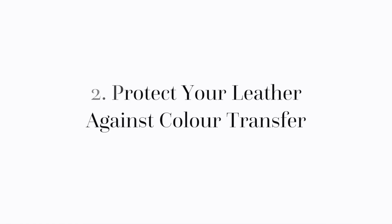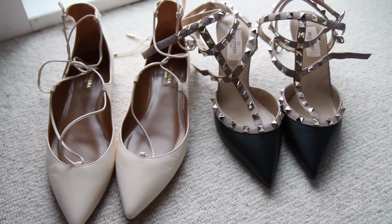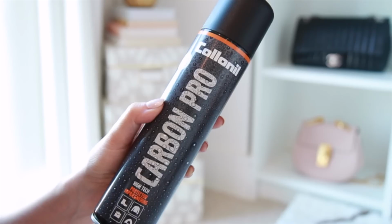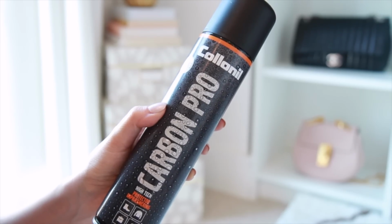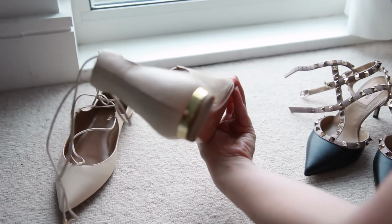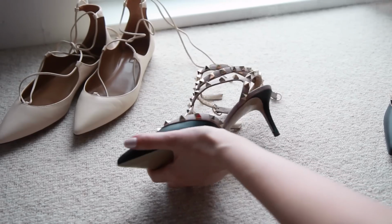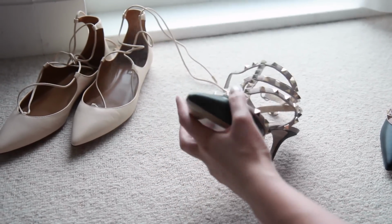My next hack is for those of you with light coloured leather items that you're scared about getting colour transfer on. I had a few pairs of shoes that I really wanted to wear with denim, but I was way too scared to. I then found this product, which is the Colonel Carbon Pro, and it has been a total game changer for me. I've used them on both my Aquazuras, as you can see here, and also my Valentino rock studs. I just spray lightly all over. I would say to do this outside if you can, because it is quite a strong smelling spray.